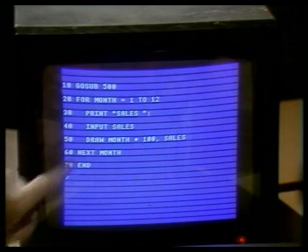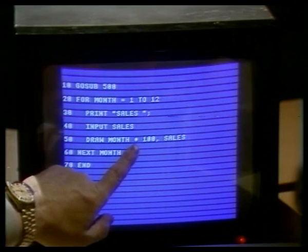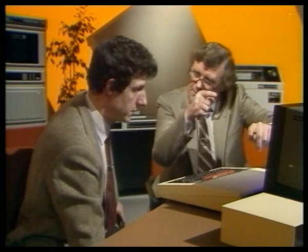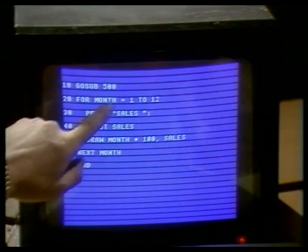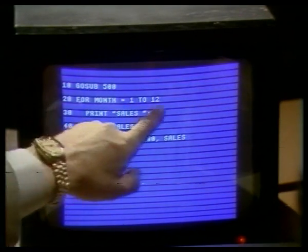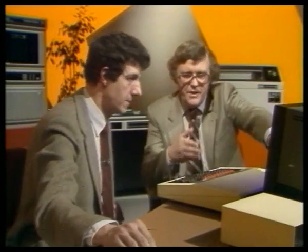You will input the sales, and then it says DRAW month 1 again, and this little star means multiply. So it's 1 times 100, so it'll go along the bottom to position 100, and then the comma, and then sales, it will go up to the number where you've got sales, and join that to the 0. Then it says NEXT month, so it goes round the loop to 2, in even steps from 1 to 12. So it prints sales for period 2, draws 2 times 100, goes to 200, goes up, plots that point and joins it up to the last point.